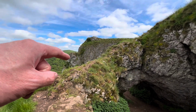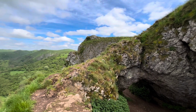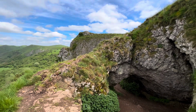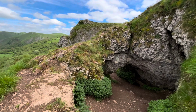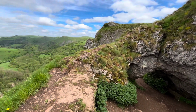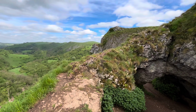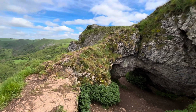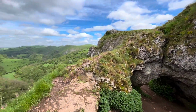Somewhere just the other side and down is a small cave called Thor's Fissure Cave, and that's actually where a lot of finds were found. In fact, I think more finds were found in that than Thor's cave itself. But that's extremely difficult and dangerous to get to.